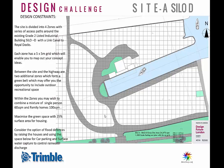And so we also need to think about the spaces that we require. For a single person, you're going to need somewhere like 60 square meters, and a family home is going to need at least 100 square meters of space. We also need to think of the fact that when we are planning out the site, we don't want to have wall-to-wall buildings all the way around. We need to have some green space in there. We need to have some kind of communal spaces in there.